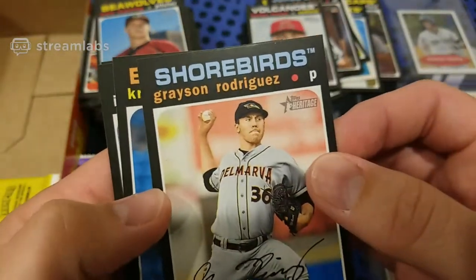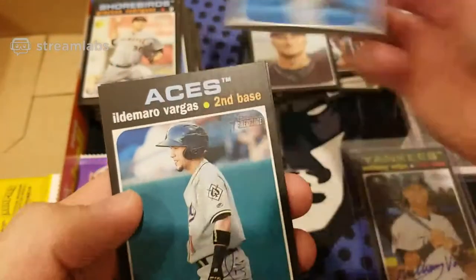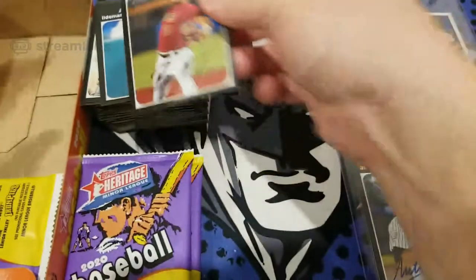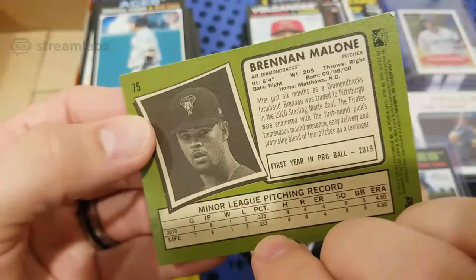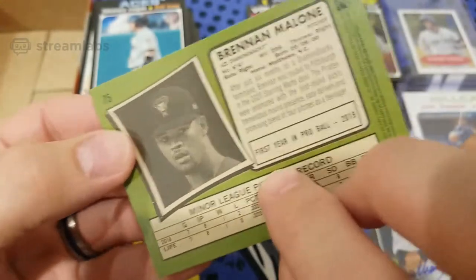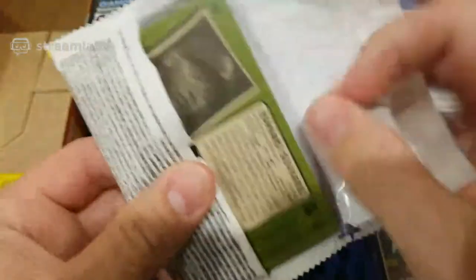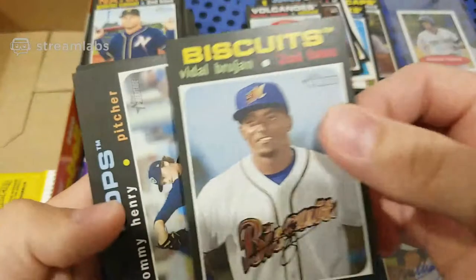Let's see. Grayson Rodriguez. Chris Bleck. The Aces. And Brendan Malone of the Diamondbacks. So minor league pitching. This is Arizona Diamondbacks. Okay. I don't know how the card got like that, but other than that, it's good. Okay, let's keep going here. It's been a pretty nice box so far here. We're about halfway done. The Naturals. The Biscuits, okay, that's cool.